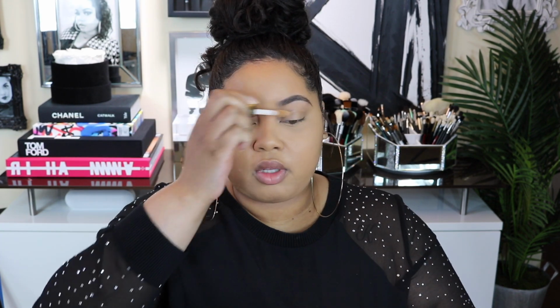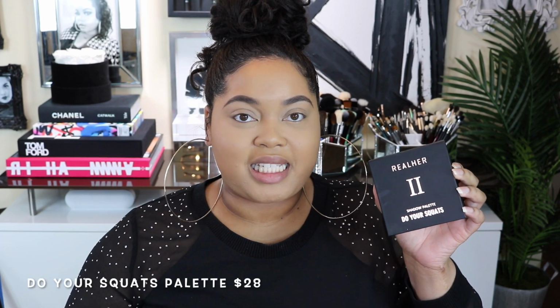So I want to do my eyes first, and I have just a little bit of concealer on. I actually want to put on just a little bit more. I just need like one little dot. And this is the Estee Lauder Double Wear Concealer. Let's blend this out. So I'm going to be using the Do Your Squats palette to do my eyes, and it's like, okay, let me go ahead and do some squats then.